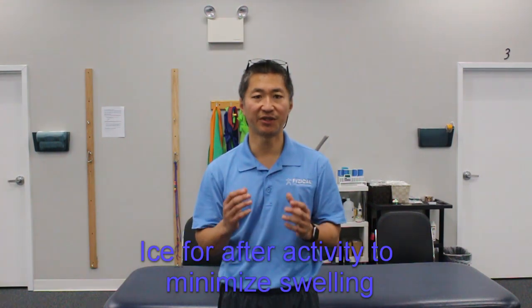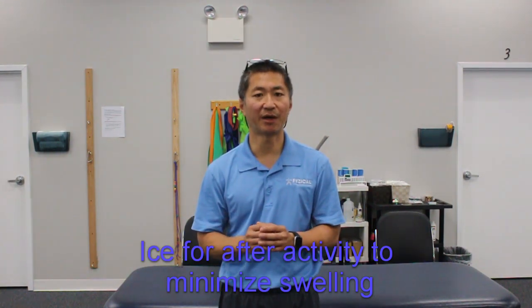After you've done activity, however, make sure you put some ice on there because after activity your knee could be swollen and it could help out with the pain and decrease the circulation to the area.